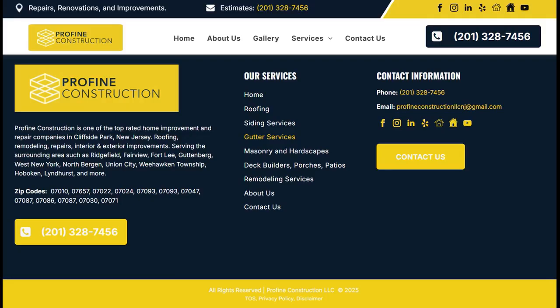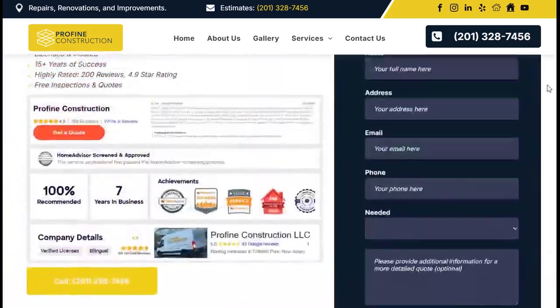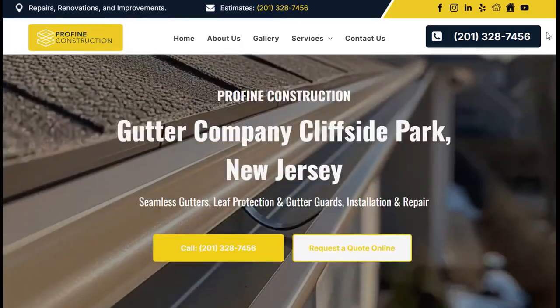Okay, makes sense. So pulling it all together, if someone's in Cliffside Park or nearby, why pick Profine Construction specifically? What are the main selling points? Well, a few things stand out. First, they're local, based right there in Cliffside Park. They know the local climate, the building styles. That local knowledge helps? Definitely. Second, they really emphasize quality materials, that commercial-grade aluminum, even copper if you want it, and their installation aims to be better than just standard practice.